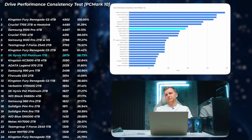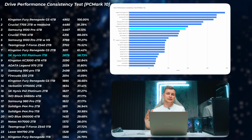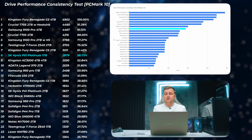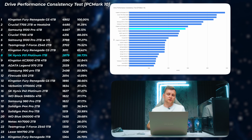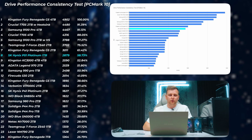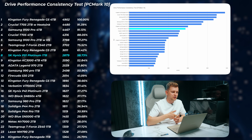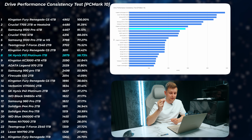Very important to mention here is if I take the same drive, then the larger capacity drives perform better than the lower capacity drives. And also DRAM drives often perform better than non-DRAM drives. So as we can see, the 4 terabyte Gen 5 drives, Kingston Fury Renegade or Crucial are further up there, including Samsung, right up there.